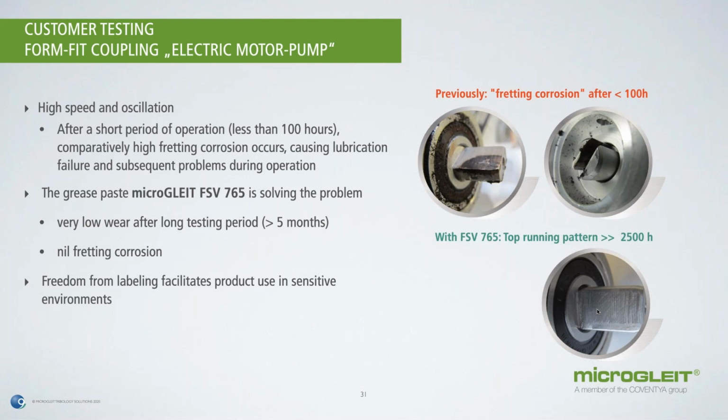And here you see a very small part. This is an electromotor for a little pump used in medical technology. And here you have the motor, and here you have the pump, and they are coupled via this very simple coupling. But it's working. The only problem the customer had, they had fretting corrosion in an operational time of less than 100 hours. And so when having fretting corrosion, the grease was destroyed and it dropped on the floor of the room where the pump was working in the hospital. And you can imagine that this does not look so nice.